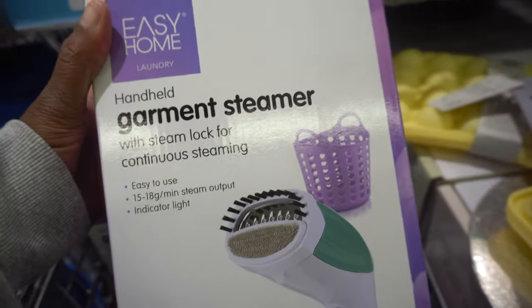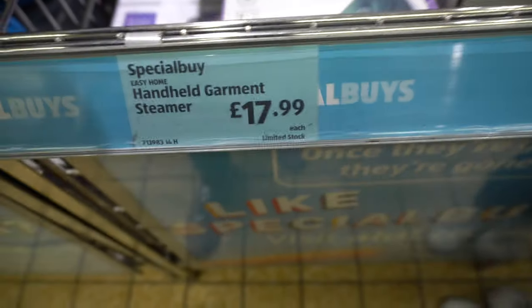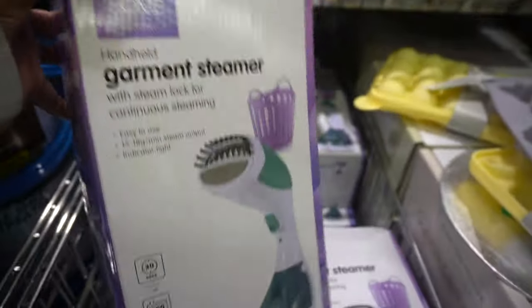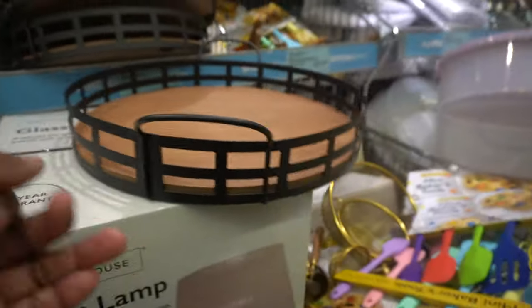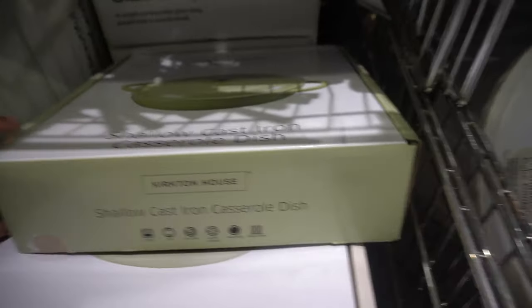This steamer is literally cheaper, I think it's $17.99. Yeah, the one I got was about £30, and I like this one. They got a lot of stuff stuck there. Yeah, I'm gonna get this. Oh, they have this casserole dish as well.